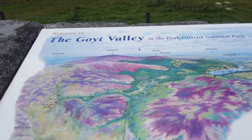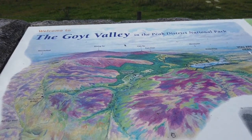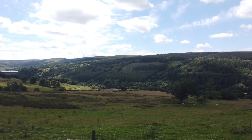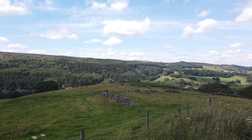Goyt Valley. So this is what I'm looking at. This is what we're going to go and explore a bit of today. Starting up here, then we'll go down into the valley.